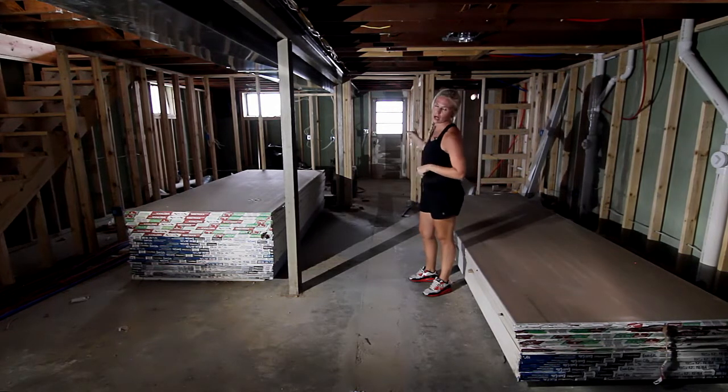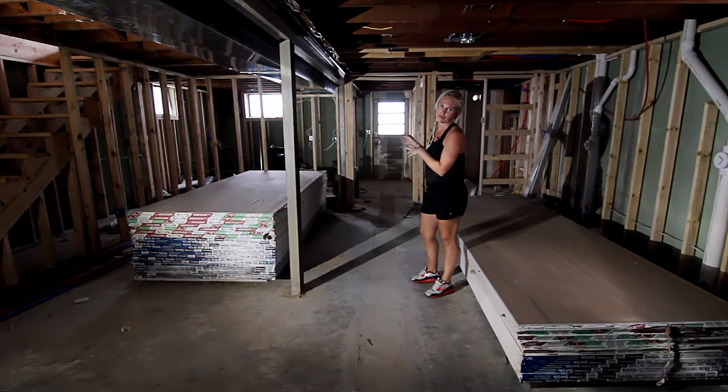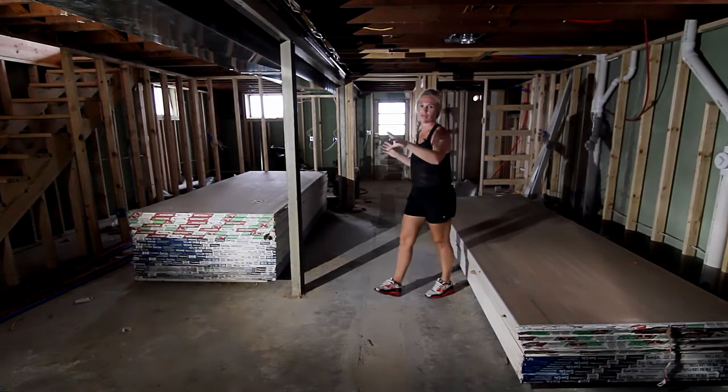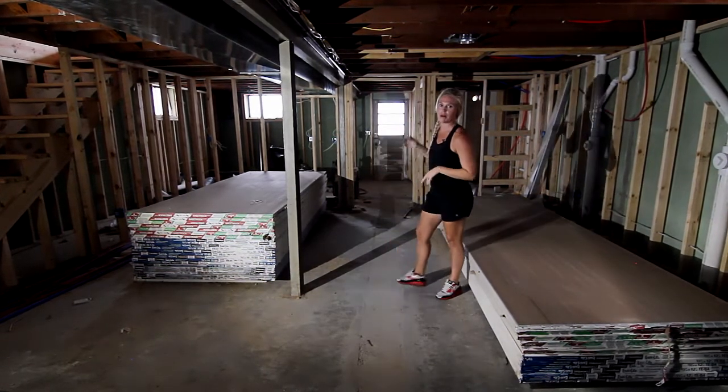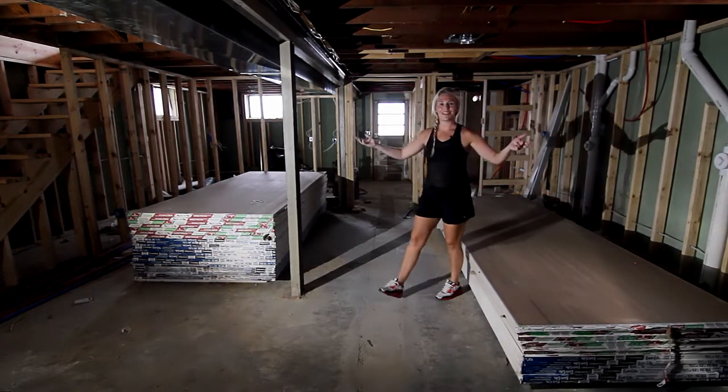Well, because you have a walkout, you can actually consider it an egress. But you cannot have a panel in your bedroom. So I ran all the electric up to the front, so that way you can actually consider it a full bedroom. And I added a closet underneath the steps, so it's a legal bedroom now.